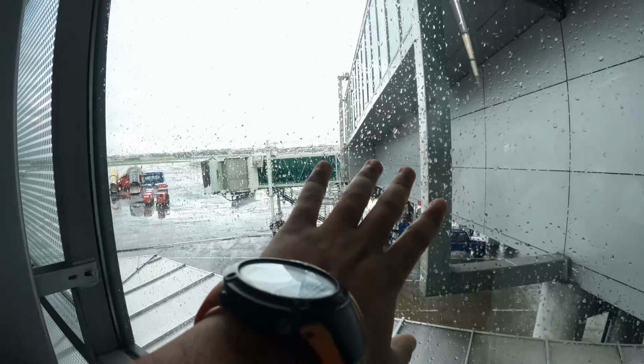Finally, after a little over a 2-hour flight, we've made it to the next and the new state for me. I'm in West Bengal. This is the capital, Kolkata, and as you can see, it's all raining outside, so it's my perfect start to the monsoon trip.